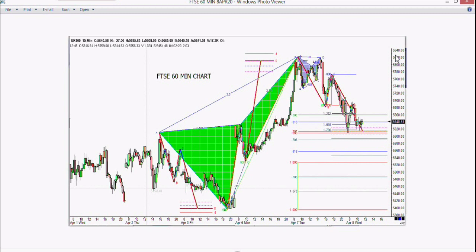We'll take a look at the FTSE chart, 60 minutes. You can see that over the last 5 or 6 days we had that big run up on April the 3rd. You'll see we went up and hit 58.40. We made a beautiful ABCD to the downside. I don't know how they make this stuff up, folks, but they seem to do it, and it's held so far pretty much spot on.